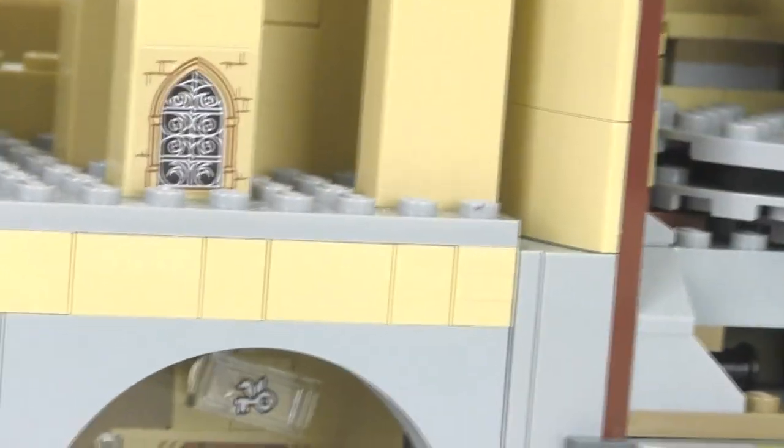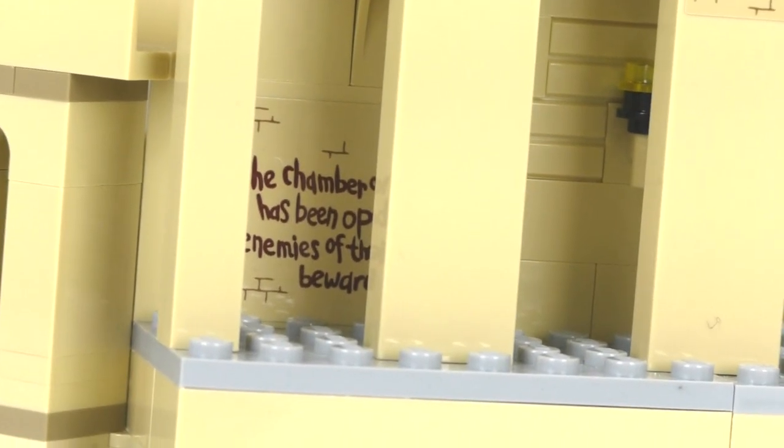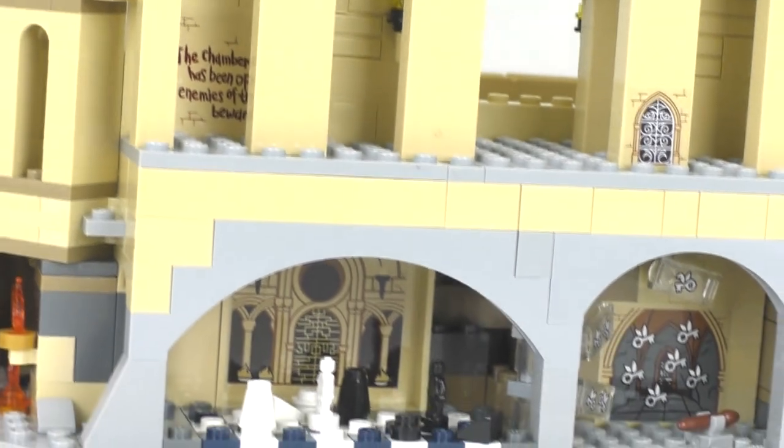Underneath here, we have the seventh corridor right here, which also features the door to the Room of Requirement, which you see on the other section of this particular build. They also have some more sticker decals over here, and also the chamber has been opened. Enemies of the heir, beware. Little sign right there from the Chamber of Secrets.